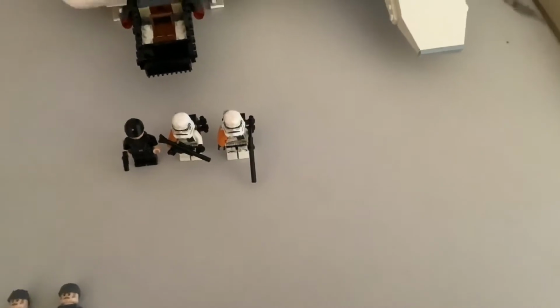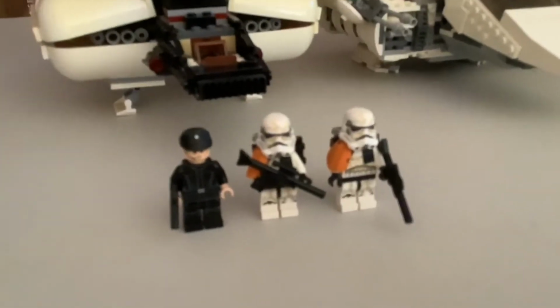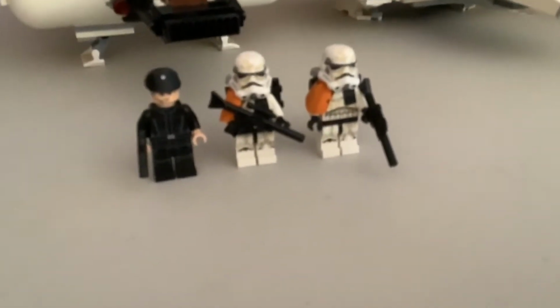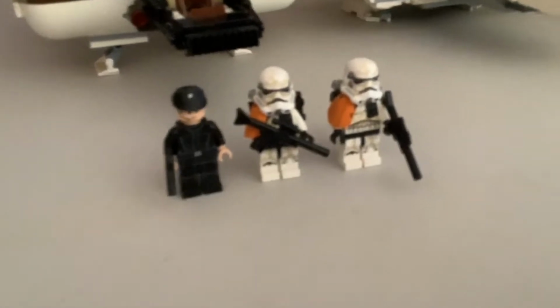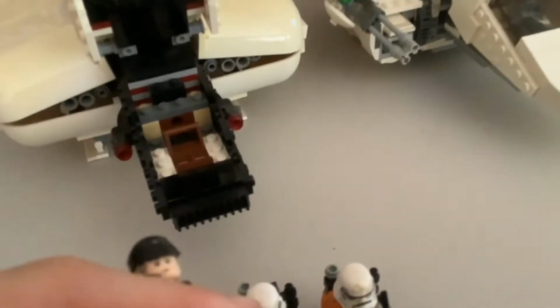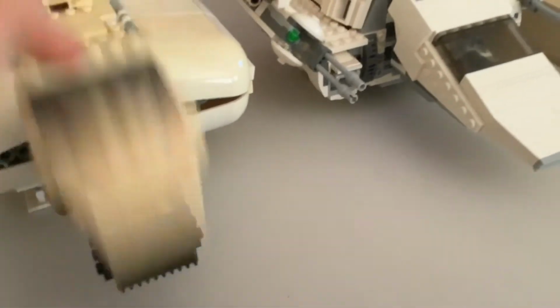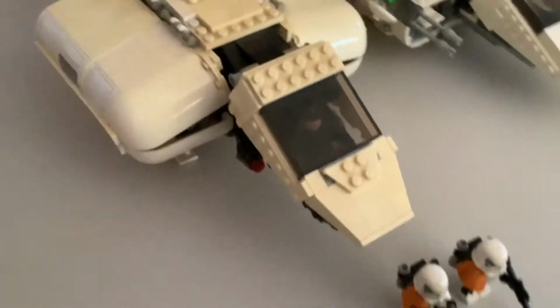And then it comes with two Imperial sand troopers and an Imperial pilot. I guess the pilot isn't necessarily a pilot, but it's an officer that pilots the thing, and you can fit one guy in there, and it closes like so.